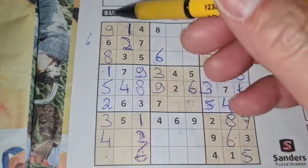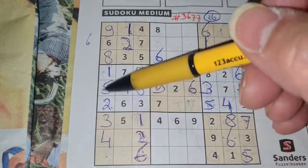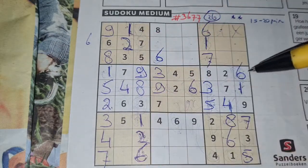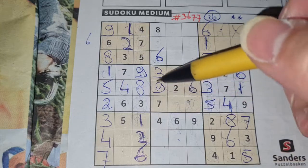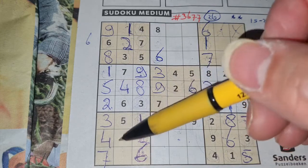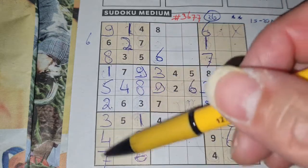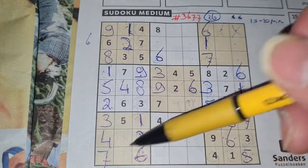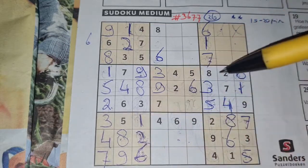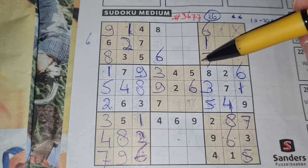1 number left in the first column for the number 1, 2, 3, 4, 5, 6. The 7 is missing. Alright, 7. 2 numbers left in this big square for numbers. 1, 2, 3, 4, 5, 6, 7, 8, and the 9 are missing. 8 and a 9. We see here 9, no 9 there. 9 should be here, and 8 goes there. Alright.